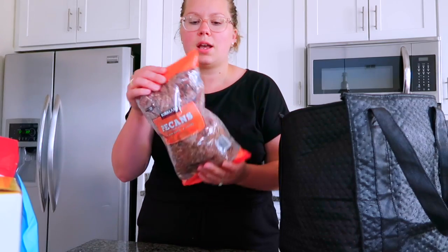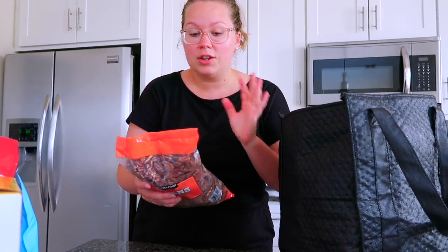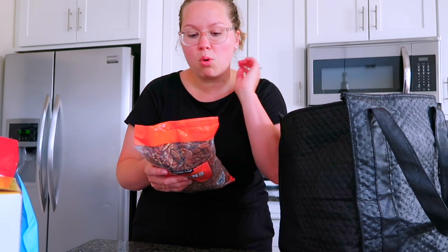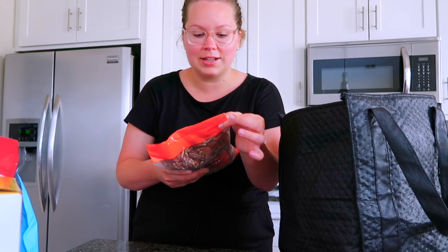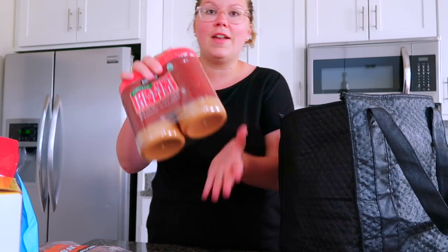Then I got some raw pecans because I'm going to soak these and roast them and put different spices. I'll probably do a sweet version and then a savory version, because I made some cumin roasted pecans the other day and they were so good. And these just have so much fat. For a 1/4 cup, it's 22 grams of fat and only 1 net carb. So good.